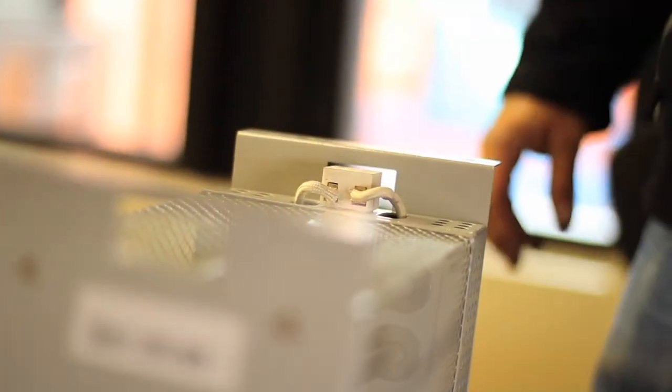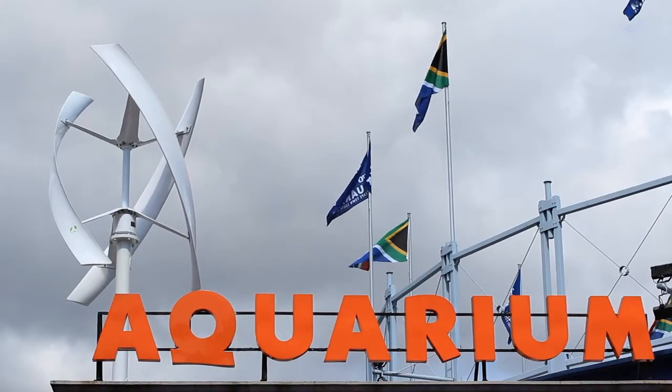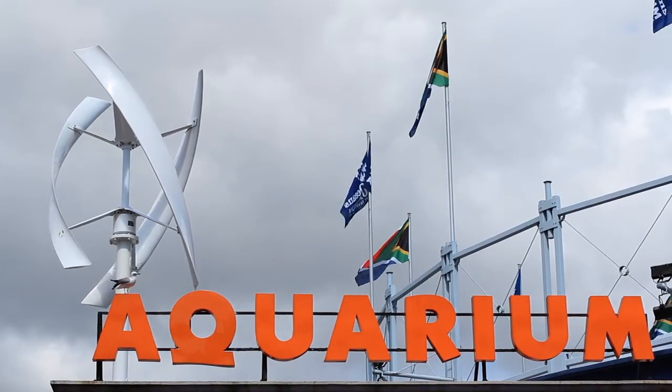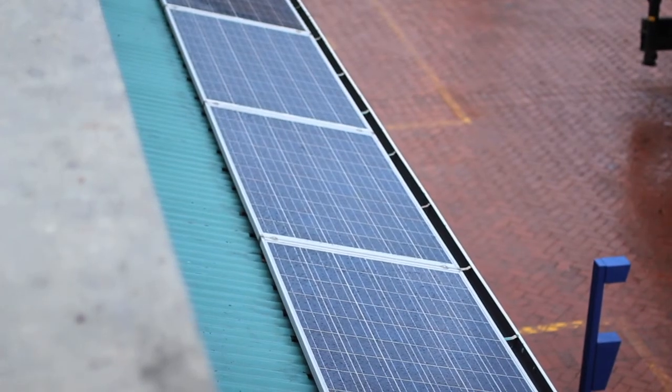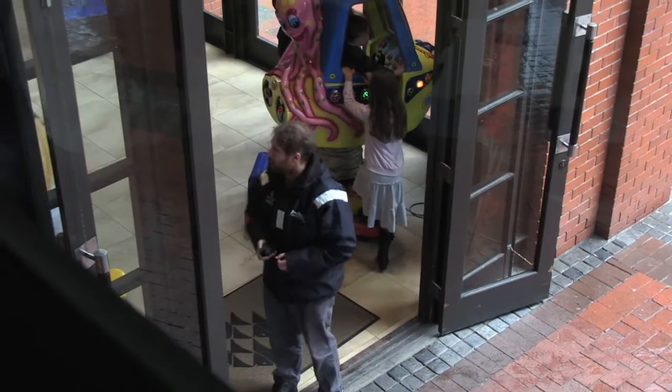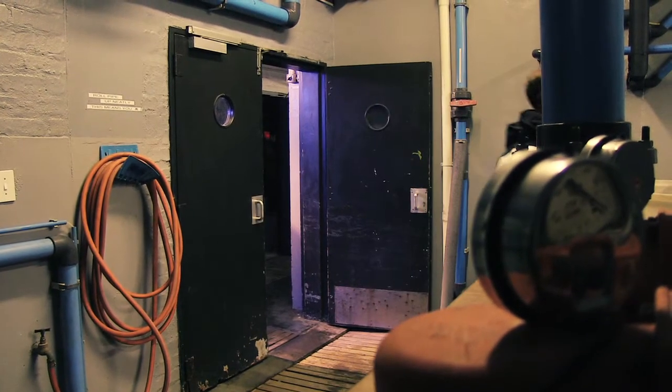These panels and the wind turbine add energy to our aquarium. Now, this energy is renewable energy. We are using the wind to turn a turbine, which then generates power that feeds into our grid, and then also the solar panels, which are using the energy from the sun. Now, these two come together and we're getting a total of 3,000 watts per hour being generated either by the wind or by the sun.